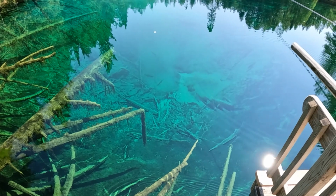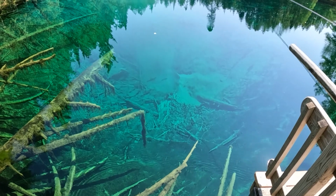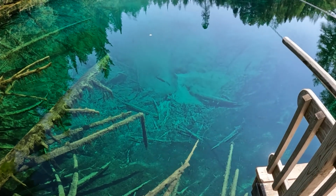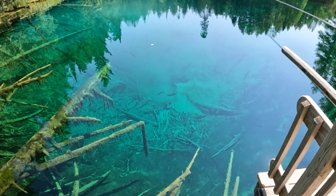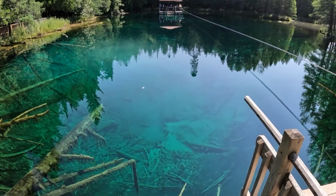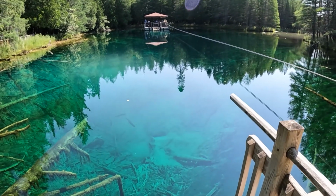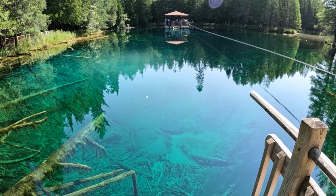Wow. And you can see every fish in there. I see like 3 over here. It's like 3 right here. So there's 1 right there. Right there, I think. Wow. And I can see fish right out here. So it looks like the dock's on its way back. So I'll take a quick break and then get back on the dock here and then show you from above.